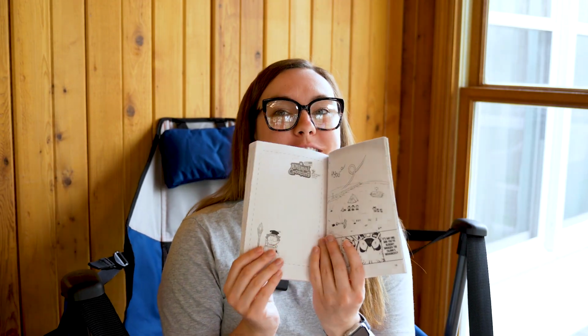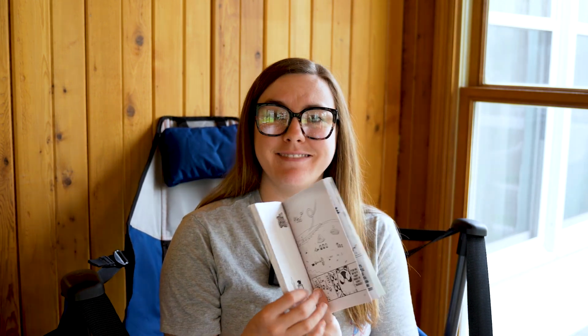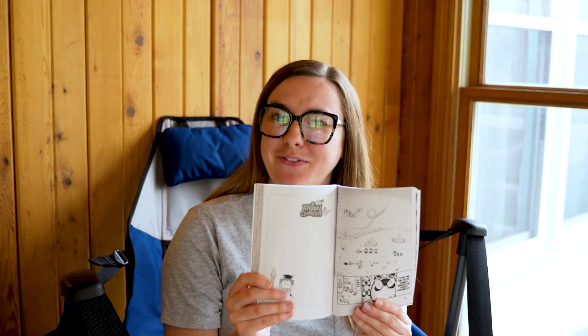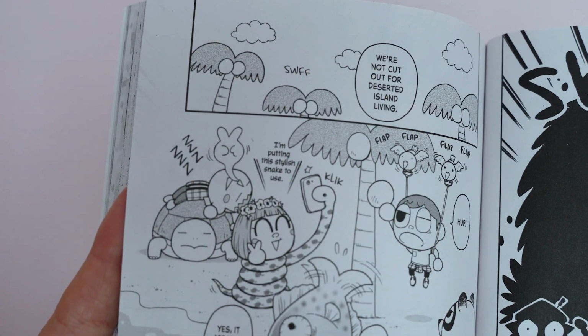So I'm officially done with chapter number 1, and here are my thoughts, feels, and opinions so far. I really enjoy the artwork. I think it's fun. I think we left on a great cliffhanger for the end of chapter 1 with using all the island's resources. However, one character speaks in snot bubble, which I think is absolutely disgusting.